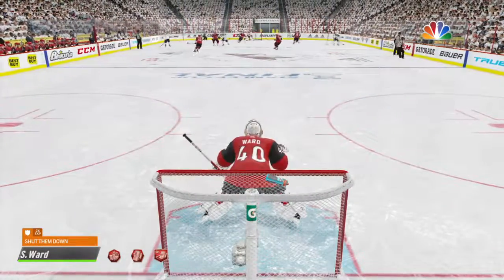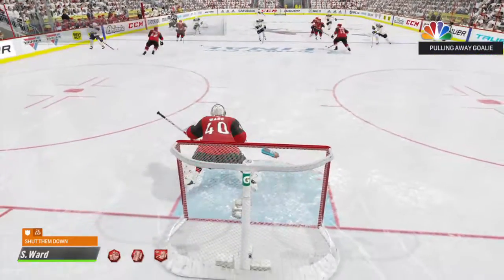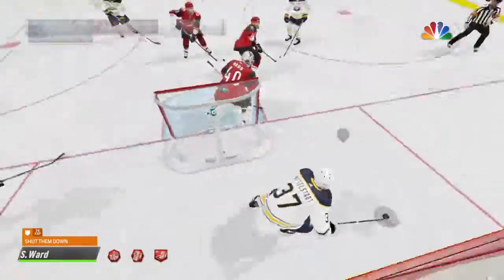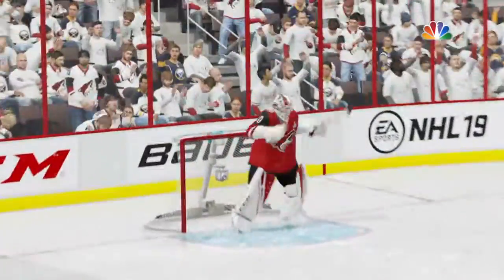Collected by Karlsson. What a dream realized for so many of these athletes and all their fans. Your name goes on it, the Stanley Cup. Goalie to the bench, substitution made. The game is over, the championship is won. They've done it, they've done it.